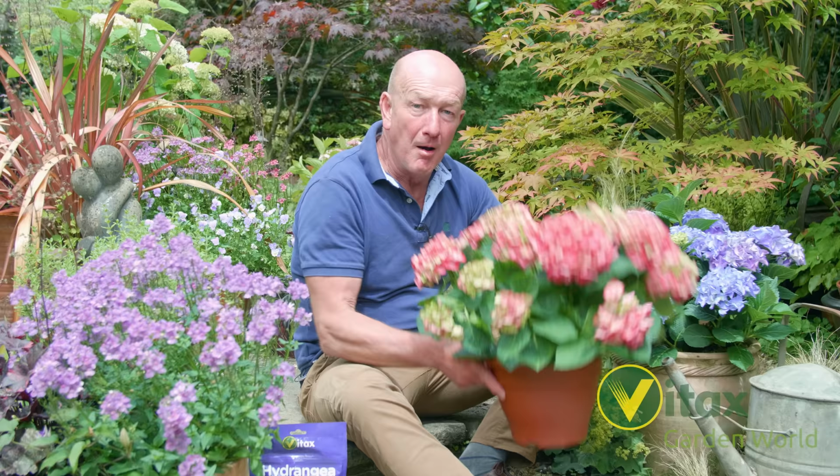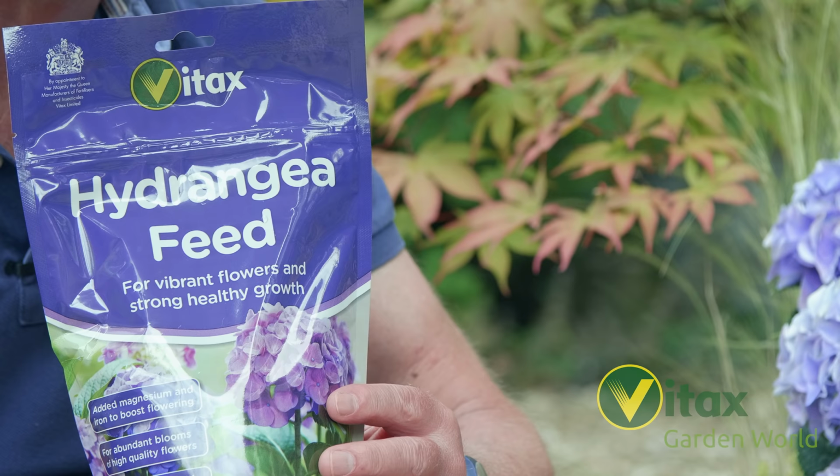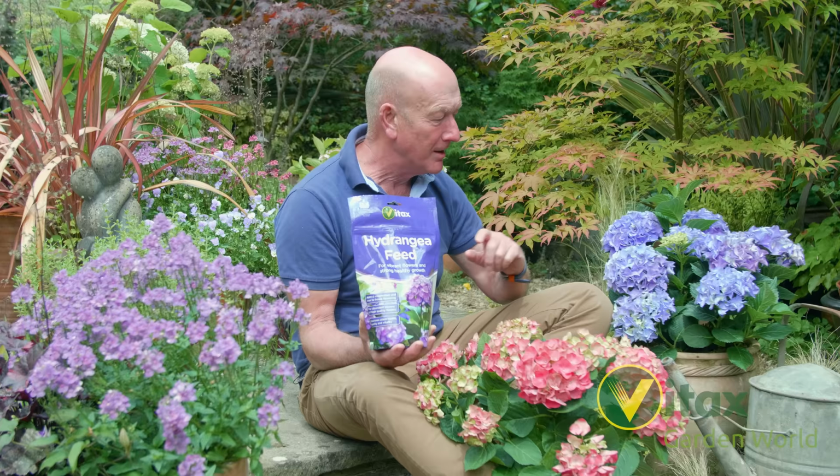Some of the more modern varieties of hydrangea are more compact, and these are especially suitable for small gardens and growing in pots and containers. Pot-grown hydrangeas can be planted at any time of the year. And when growing in containers, use Vitax John Innes No. 3 compost. It's much better at holding on to water and nutrients. And when you plant, add a handful of Vitax hydrangea feed. And remember to repeat that every spring for beautiful blooms and healthy growth.